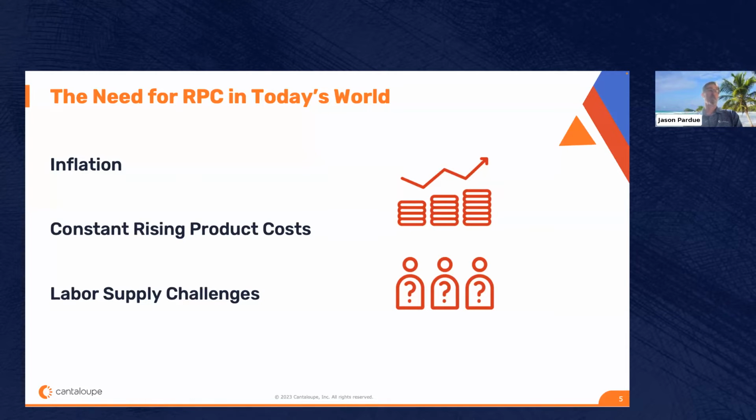You have constant rising of product costs, and we've always seen this, but we've seen this probably at its steepest incline, probably in my lifetime, and I'm pretty old. So we've seen product costs going up so rapidly and so repetitively. So you see the same products where you get a price increase on that product, and before you can ever get out there to do anything about it, you're getting the next price increase on that same product again.